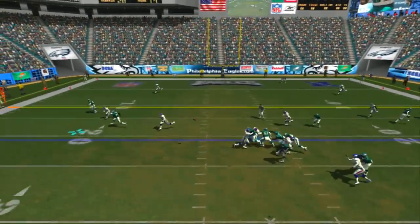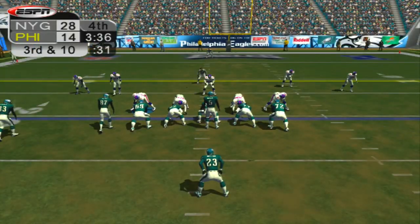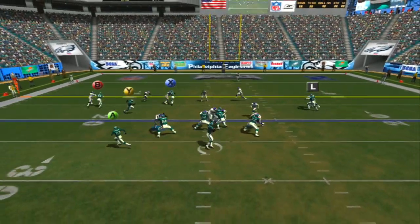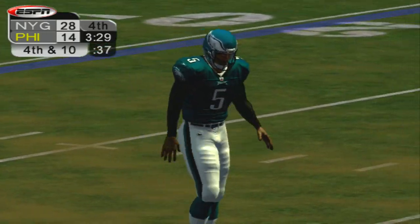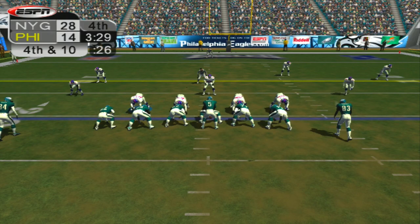Clean pocket, throws, stretches out, gains nothing. Eagles are doing their best to waste as little time as possible. Giants bring a blitz, throws, Owens couldn't hold on to it, missed opportunity. It's now 4th down. The game may come down to this. They'll need 10 for the first.